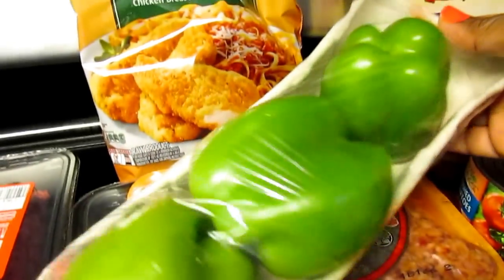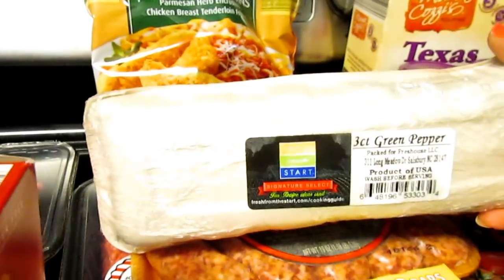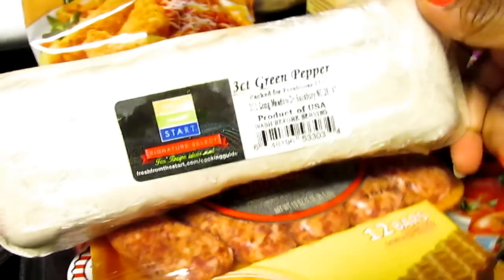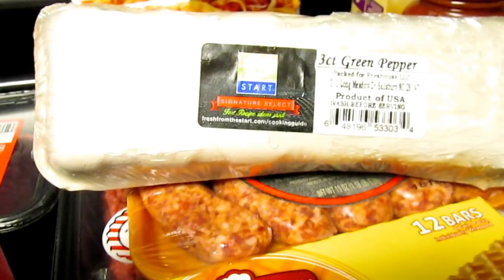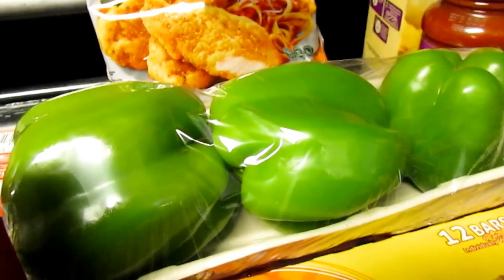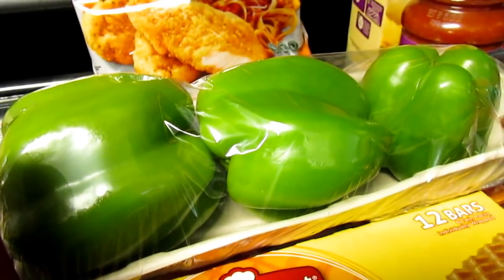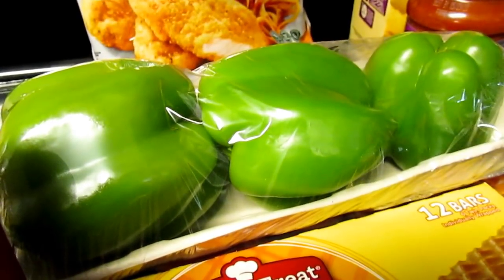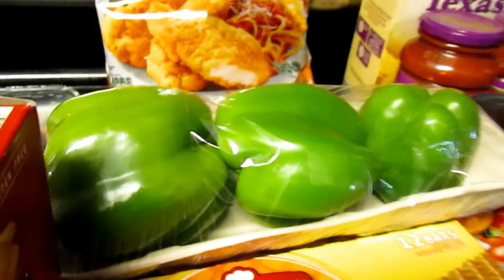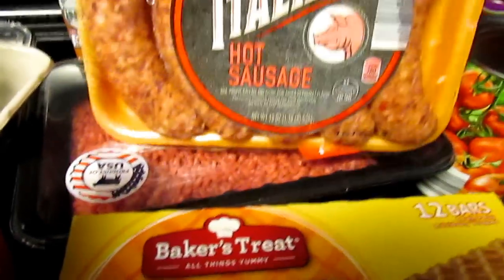I also picked up some of these green peppers, and they're really small. I don't know why sometimes Aldi has so many different types of packaging or companies with their fresh fruit, and fresh vegetables too, but I noticed with the green peppers it's always different. It could be in a bag, sometimes it's wrapped. I don't know why. There are different distributors.